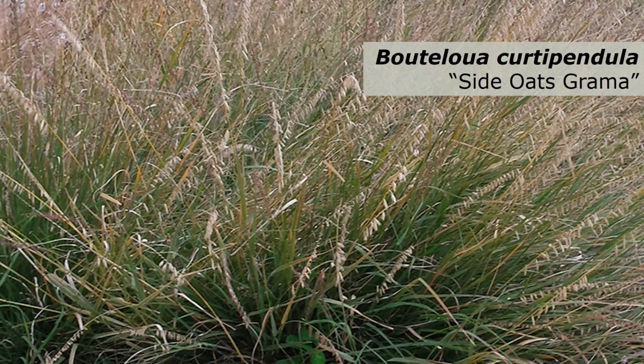Another warm season grass species that was included is sideoats grama. Like little bluestem, sideoats grama is also great at facilitating the breakdown of petroleum products contained in stormwater runoff.